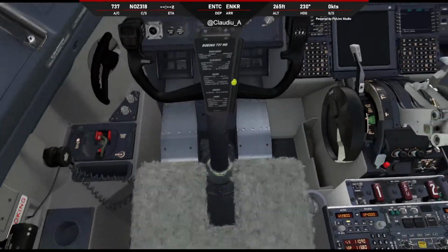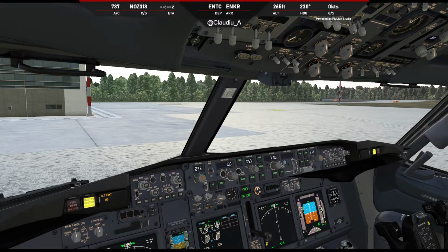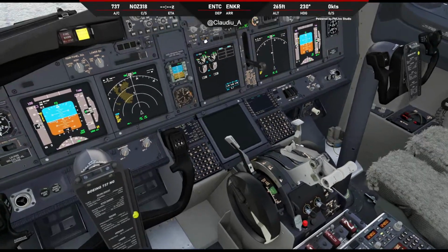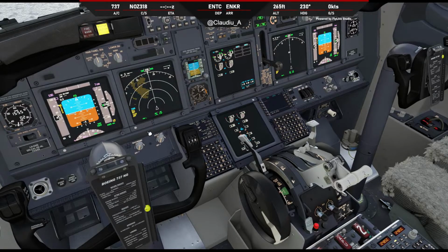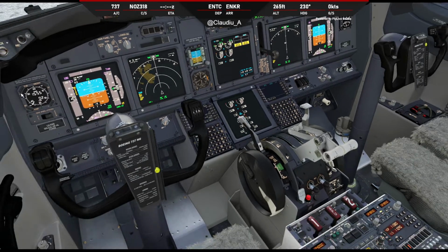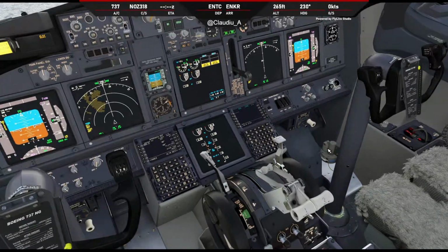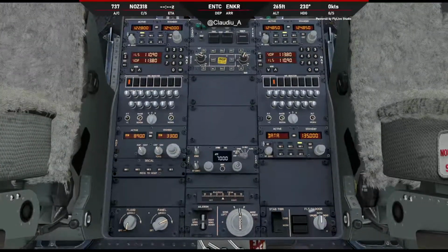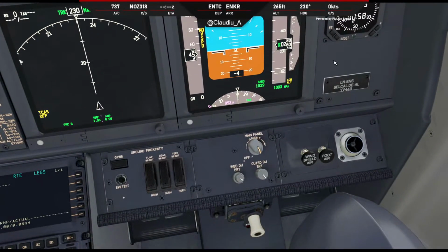Perfect. Parking brake is on. APU is on the bus. And the 3 minutes have definitely elapsed, more than this because I started the chrono longer than that. So below 20%, I'll kill this. Off. And we'll stop.